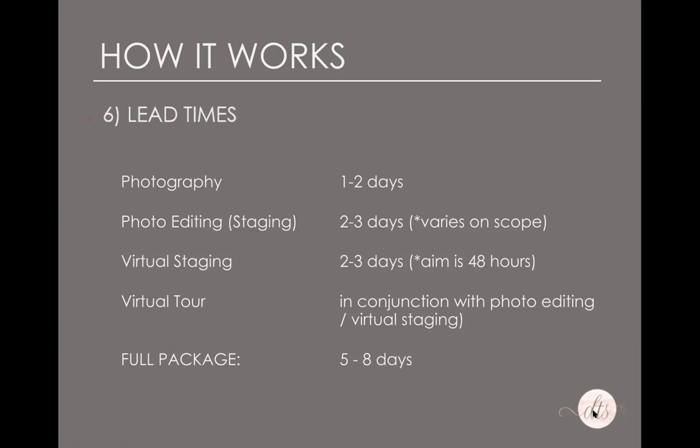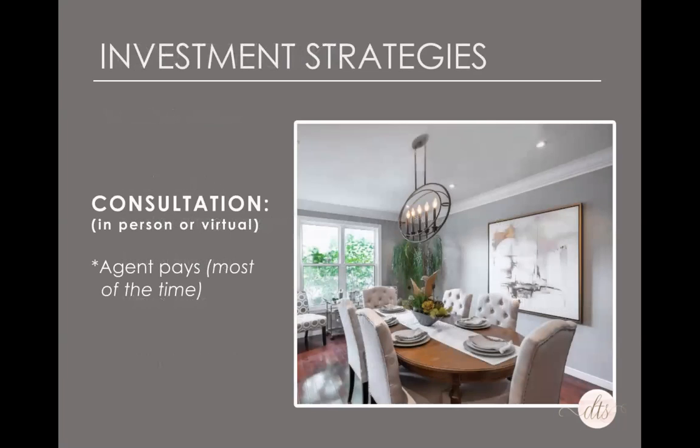And then the virtual tour, this is done in conjunction with the virtual staging. So essentially, once that virtual staging is done, or if you don't require virtual staging and it's just the photography, we can get that into the tour pretty much right away. So when you're looking at the full package, it could take anywhere from 5 to 8 days in total.